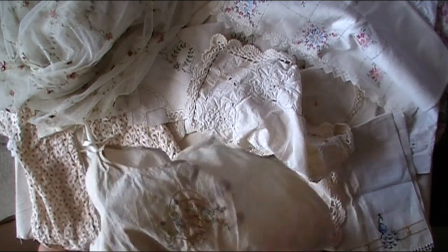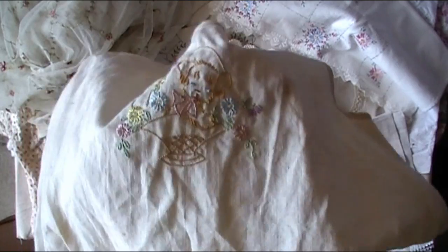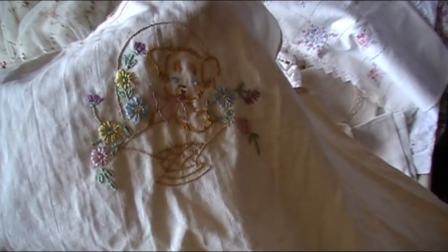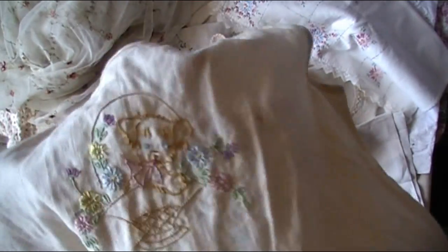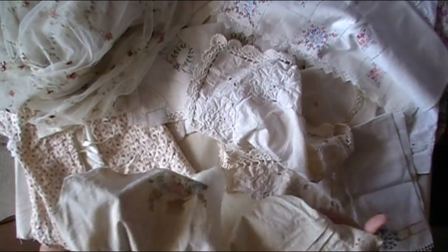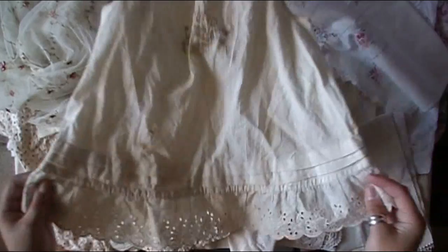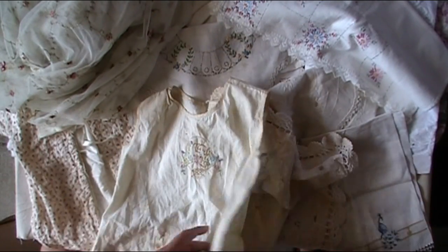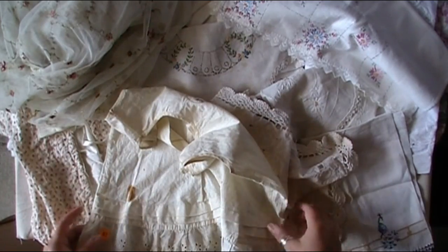It's got some really pretty work on there in the center. Just really sweet. I think it's embroidery. Is that what that is? I'm sorry, you guys. I'm working on half a brain today. I've just got a lot of stuff going on. So this is this one here. Really, really sweet. Again, there's some stains on here. It's not going to bother me.